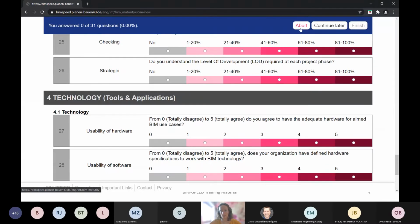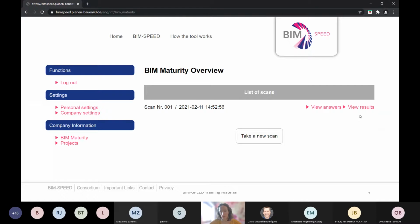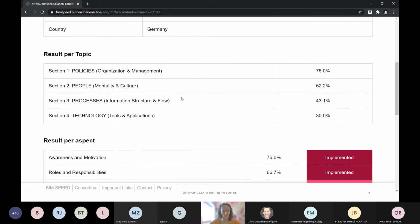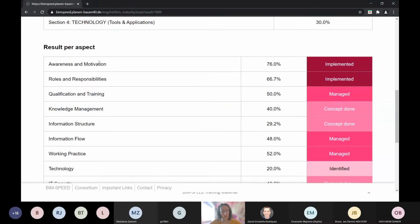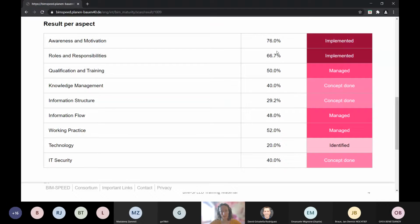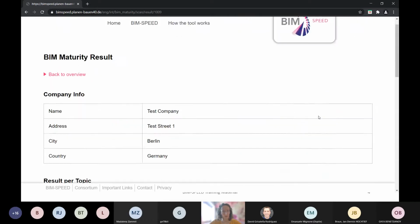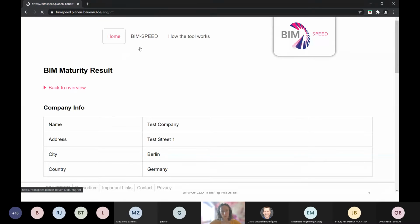But I guess this would take too long now to do all the questions. So let's have a look at the scan I took earlier, and here you can receive the results. First, you will receive the results per topic, for example, the first topic, policies, 76%, and also per subchapter. For a visualization, we have a radar chart where you can see that in the first topic I have received 76%, and this is this point, for example. Let's go back to the steps.